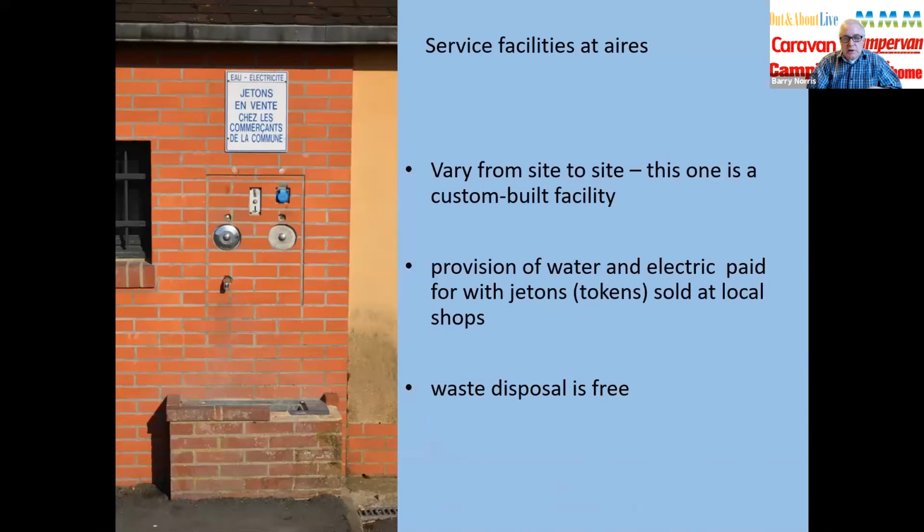The facilities you get vary from site to site. This one is a custom-built facility. You've got water, electricity, and in this case, you've got to pay with tokens, jetons, as the French say, which are bought at the local shop, but waste disposal is invariably free.